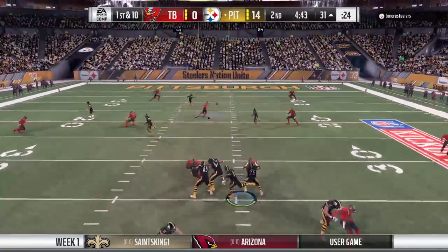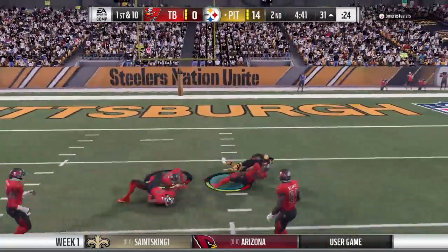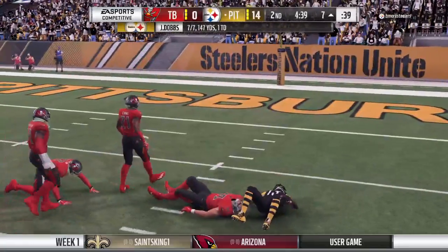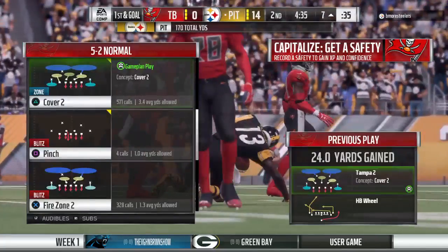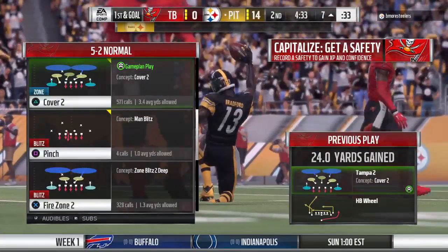Dobbs looking to throw on 1st down. His throw caught right around the 6. And down he goes, taking it inside the 10 to the 7. That one goes for 24 yards.